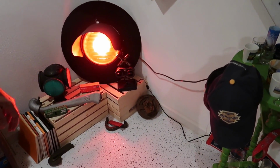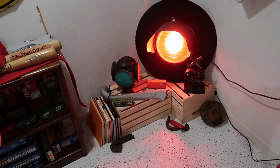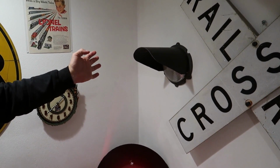Okay. So that's that, and then just some random pieces. That's another lantern too, but it doesn't light up either. Then you have whatever that's part of a light. That's the old signals that were on the Norfolk Southern line that went near here.